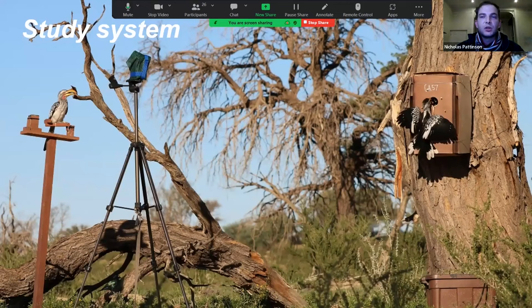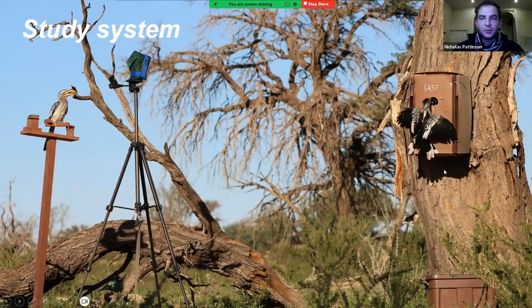So the first thing, obviously, is the hornbills. Those are obviously quite central to the study of hornbills. Here it's a male and a female. The female is the one at the nest that's busy provisioning to a chick.